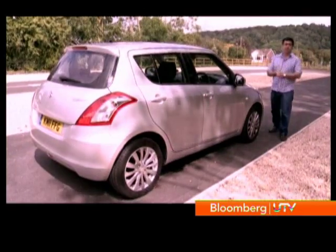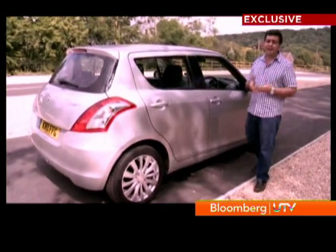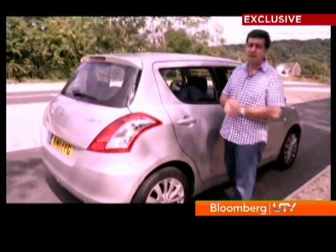The new Swift addresses many of the flaws of the older car and yet hangs on to its cheeky character and desirability. The new model is bigger, better, more refined and feels a lot more grown up. But we can't help thinking that Suzuki could have and should have made much more of a jump in key areas like cabin space and interior quality.